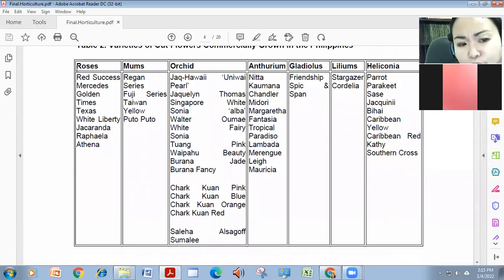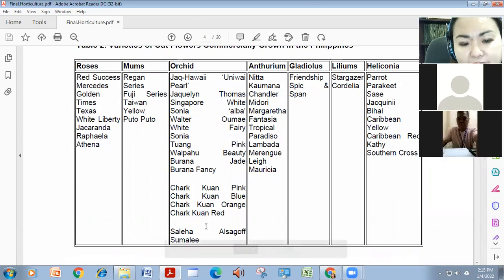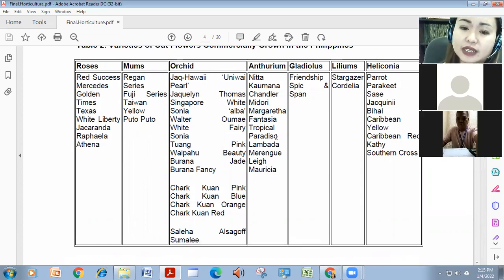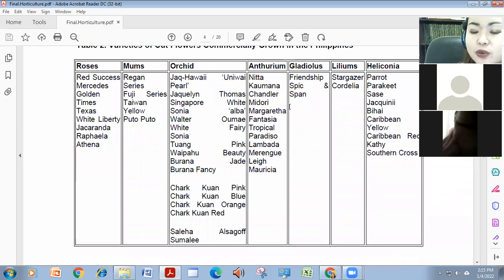So to name a few, from roses, we have Red Success, Mercedes, and so on. And also for mums, we have Regan, Sirius, Fuji, and so on. And orchids, madami, no? And we even have Vanda sanderiana, which are really very famous here in Davao City. And Anthurium, Mita, Kaumana, and so on.